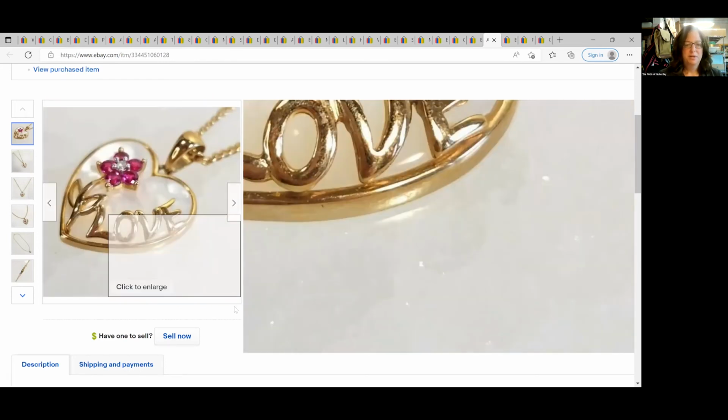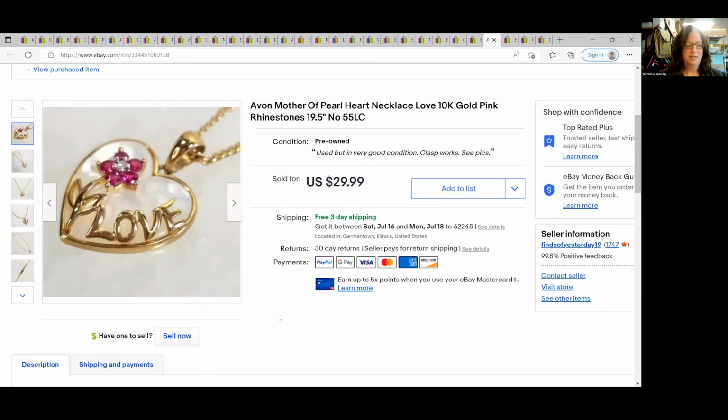I paid a dollar for it. I have so much Avon right now I need to list, but this wasn't one of the nicer pieces I pulled out and listed it, and it sold for $29.99 with free shipping. So my profit was $19.71.